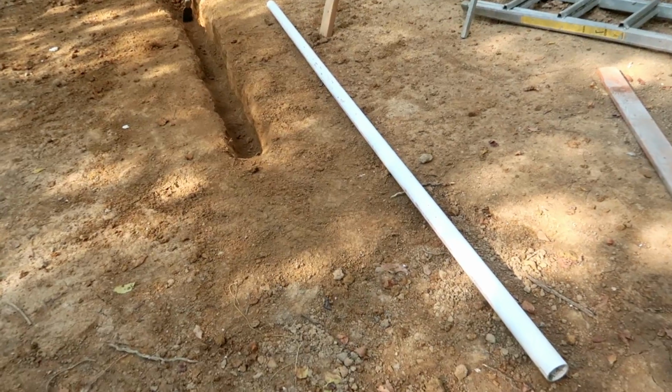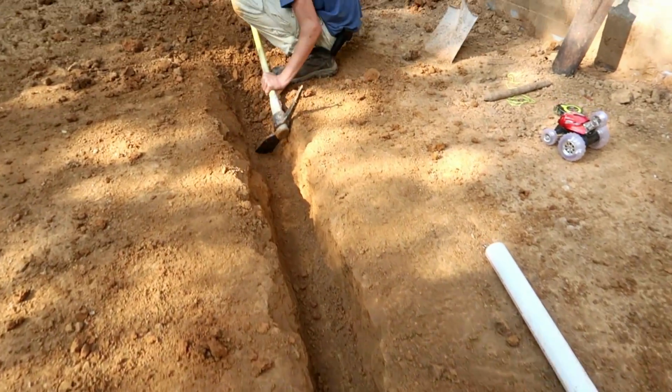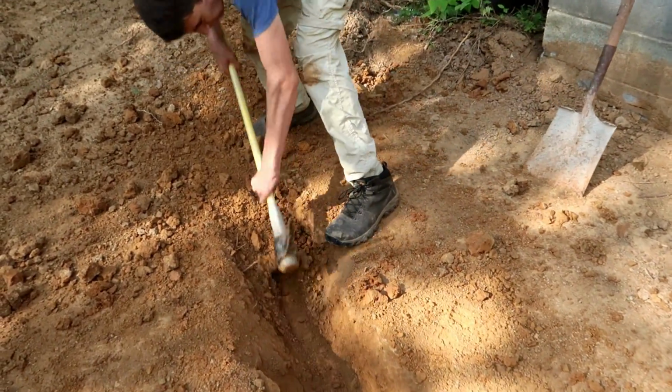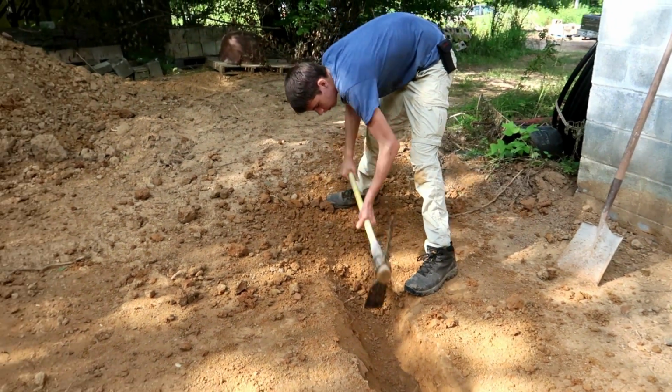And then there was this one project that Ben helped me with where we actually had to dig out a trench for the pipe that's gonna be used as a drain where the walk-in cooler will be. Let me tell you, that dirt was hard. We didn't get a lot of footage of this, but that dirt was hard. Ben and I were sweating and we were working hard.